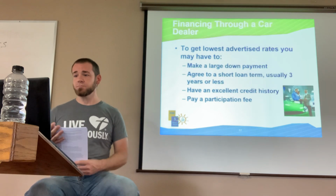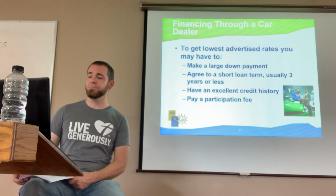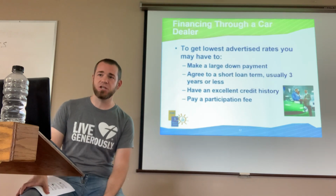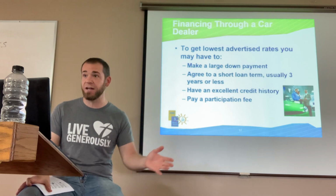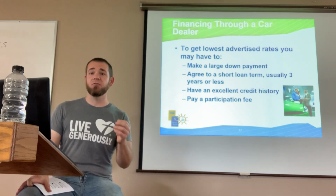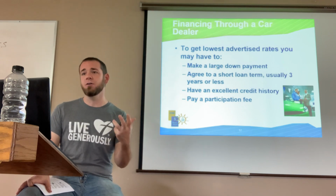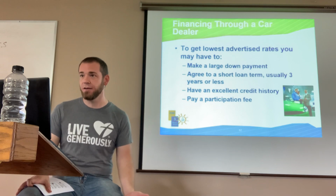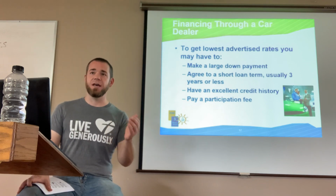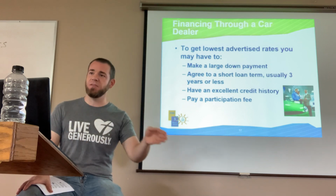Okay, so financing through the dealership. The thing with financing through a dealership is, one, they can shop around several different lenders for you automatically. It's really nice. However, depending on how honest the dealership is, which you don't know, sometimes they won't give you the best loan terms for you. They'll give you the best loan terms for them.